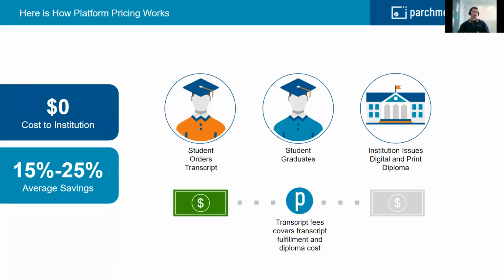But let's pretend for a second that you did want a zero cost solution for students. How that would look is students pay a fee when they actually order the transcript at the time of checkout. And that transcript fee is designed to cover the cost of transcripts and diplomas based off of your expected diploma volume as well as your transcript volume, which, as you can imagine, with many institutions we work with, can save their office resources when it comes to covering the cost of handling and printing transcripts and diplomas.